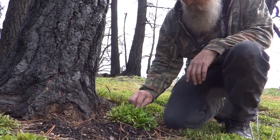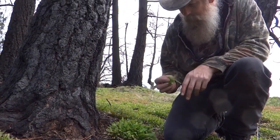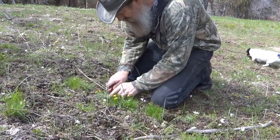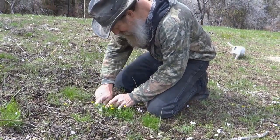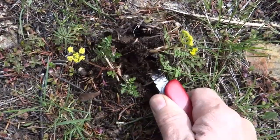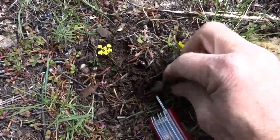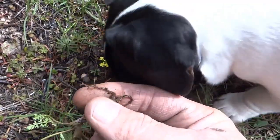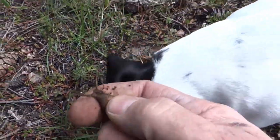Miner's lettuce is one of the best wild greens there is. Biscuit root tastes kind of like carrots, but it has a lot different texture.